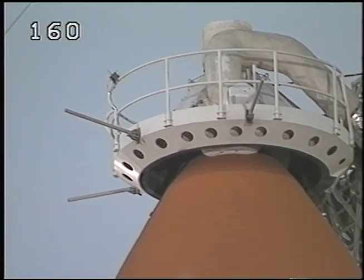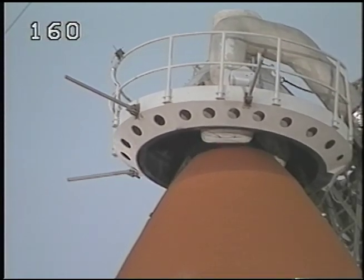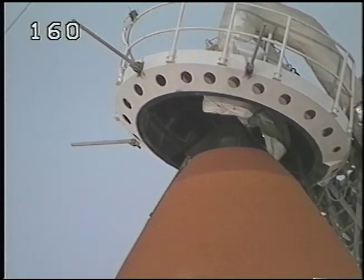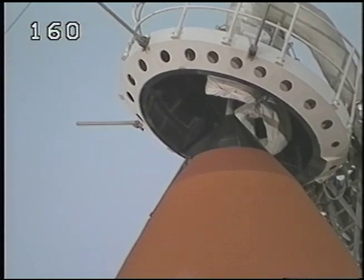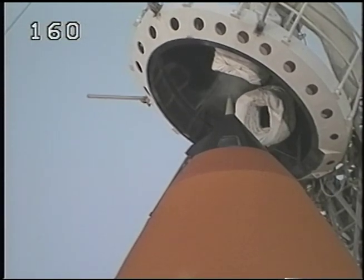PLT, OTC, clear caution warning memory. Verify no unexpected errors. OTC, PLT, caution warning memory cleared. No unexpected errors. Beanie cap being removed from the top of the external tank. In the next few seconds, the flight crew will close and lock their visors.